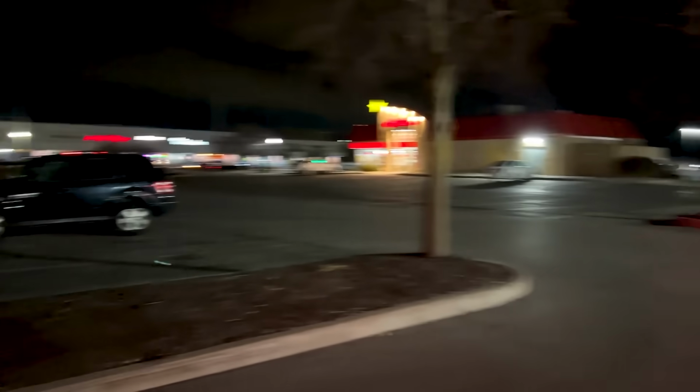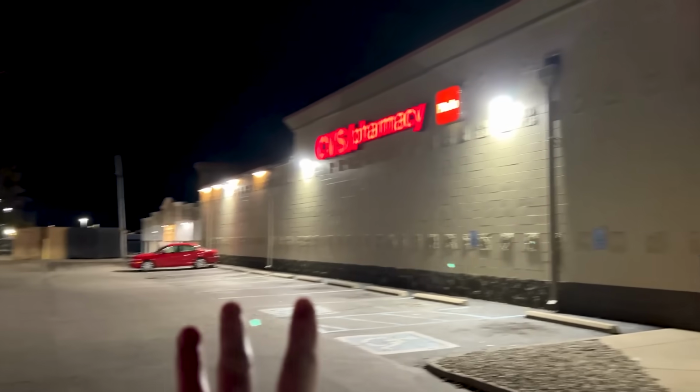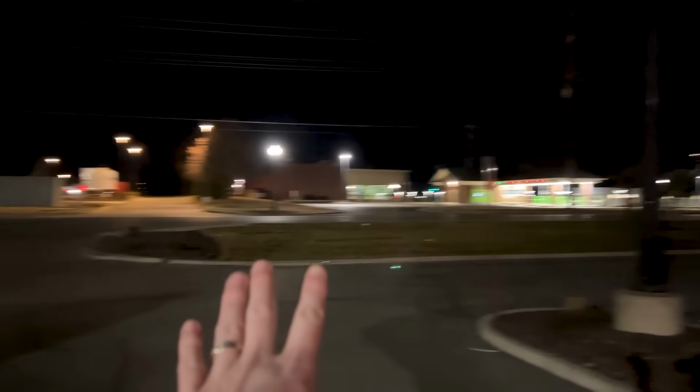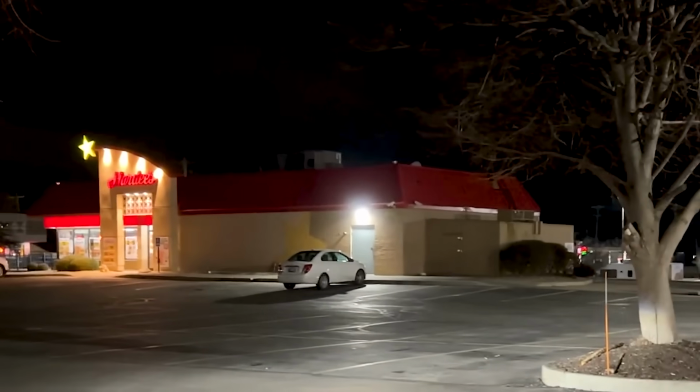Okay, we're not sure if this CVS is open, so Marie is making me get out and check really fast. Is it open? It is open. I think I've been inside this CVS one time before, a long, long time ago, but if you want to see the area it's in, there's a library over there, Hardee's, which is also a Carl's Jr.